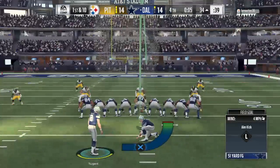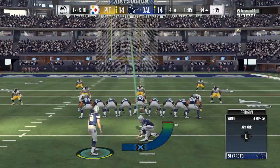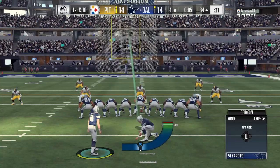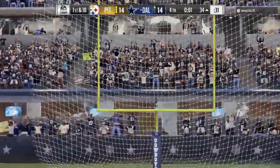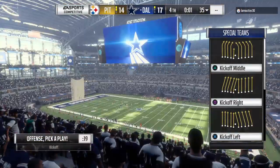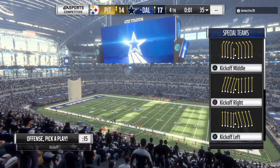So Mike Nugent on now with the game on the line. This from 51 yards for the win. And this one is right down Broadway. And now we'll get a timeout here. They're able to stop it with 1 second to go in this game.